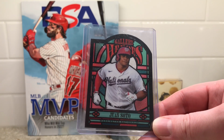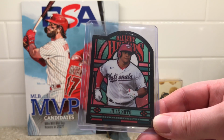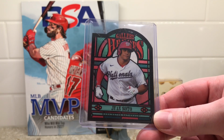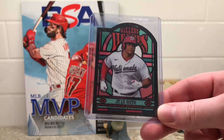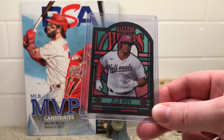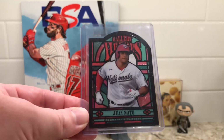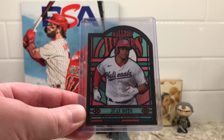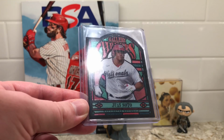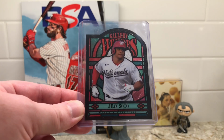There is a Bryce Harper one. I've been looking for that one for well over 2 to 3 months. None of them have popped up on eBay, which tells me that these cards are tougher to come by. There's not too many Sotos out there. But again, if cool die cuts and short prints are your thing, definitely look into picking up this card.